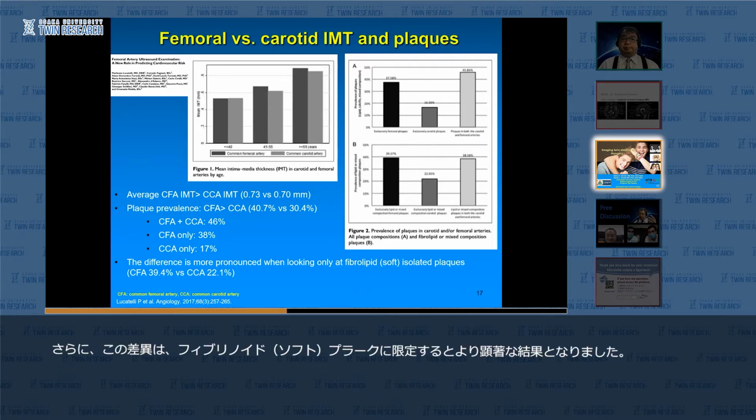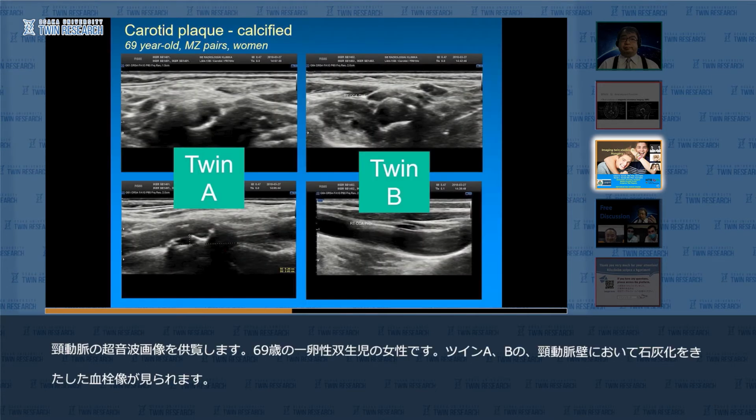The difference is more pronounced looking at the fibrolipid, the soft plaques. These were much more frequent in the femoral artery compared to the carotid plaques. And this can be seen here. This slide shows a case of a calcified carotid plaque in a 69-year-old monozygotic twin pair. They are both ladies, and it's interesting to see that both of them have a calcified plaque on the carotid artery. You can see that on the top, almost in the same size and same location.